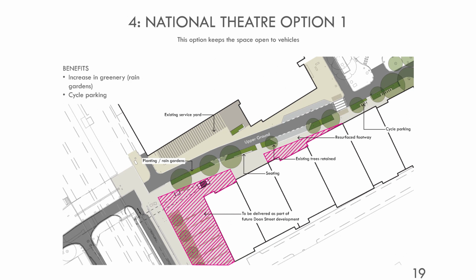The space by the National Theatre on Upper Ground is currently fronted onto by the Max Rain Centre and the Lambeth Contemporary Dance Company. With the development of the Doon Street site, the space would become the front door to new shops, flats, and a sports and leisure centre. We have developed two options for this important space.